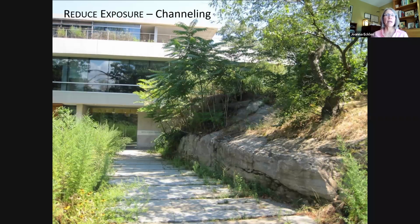Okay, so another way of reducing exposure of glass where birds are using it is to know about something we call channeling. Birds tend to follow open pathways through environments of all kinds, and paths made by humans for humans often end at glass doors, for example. So it's something to know. Think about your site and how birds might be using it.